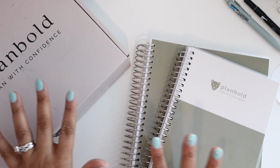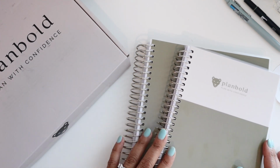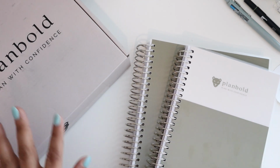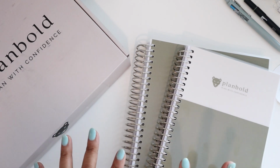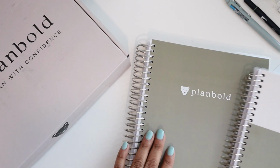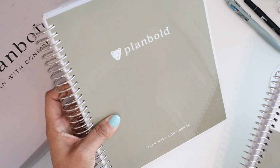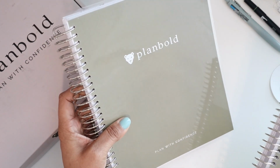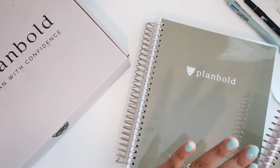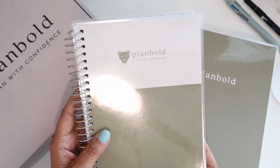So the company owner, Carmen, actually reached out to me to see if I wanted to check out her planner launching today, September 20th. I took a look around their Instagram and their website and I was immediately yes, especially looking at this beautiful olive green color. I hope the color is coming through on the screen, but this color is to die for. I think I've shared with you guys over on my Instagram, I am in my olive green era, and so this is absolutely stunning.